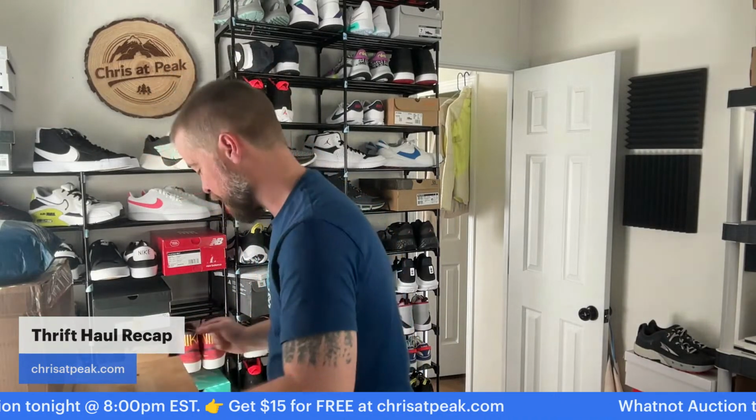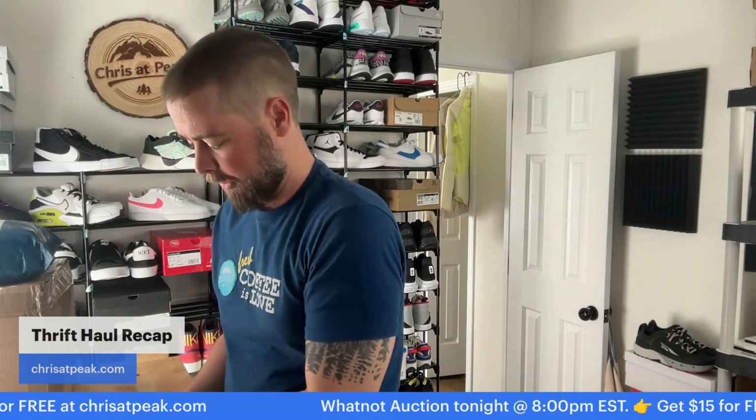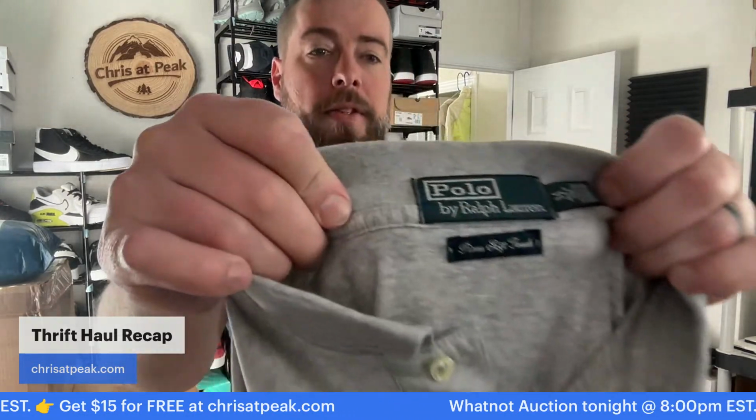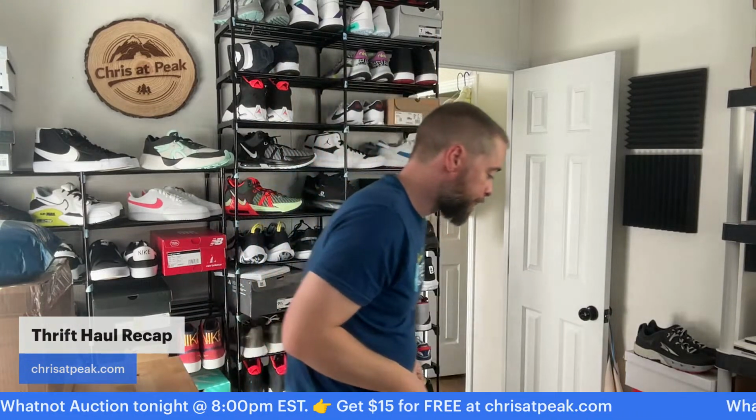This is an in-season special. I don't pick up size medium in these in the off season just because it'll sit around until the spring, or I'll have to accept a really low offer. This is a little bit more in demand because it's that Pima Soft Touch. Some people are looking for that Pima cotton. Just a little bit of a softer cotton.